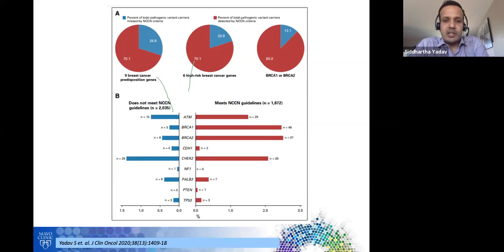What this really tells you is that NCCN criteria are designed really for BRCA1 or 2 mutation carriers, and the sensitivity for the 6 high-risk genes or the 9 breast cancer predisposition genes is not that great. If you look down below in panel B, you can see that the majority of BRCA1 and 2 carriers were detected within the category meeting NCCN guidelines. Whereas for CHEK2, ATM, and PALB2, a lot of carriers did not meet NCCN guidelines. It was almost 50-50 divided between those who met NCCN guidelines versus those who did not. So that's what we found.